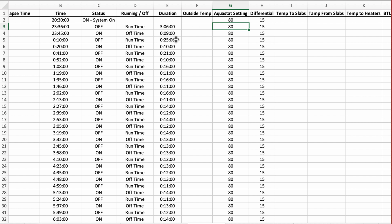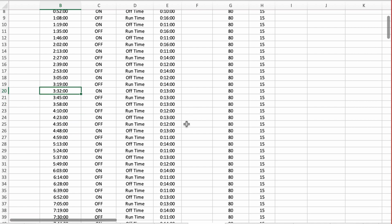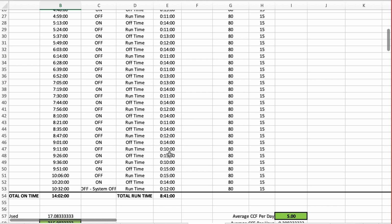And then again, started cycling: 9 off, 25 on, 10 off, 21 on, 10 off, 16 on until that gap slowly closes. And it looks like by about 3:30 in the morning, so it took a little longer here, we were evened out where the off is equal to the run time, and then it starts to flip where it's actually off for longer than it's on.